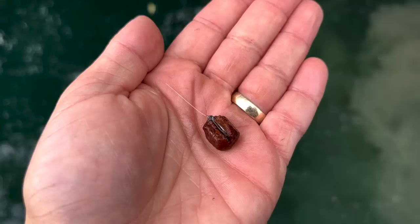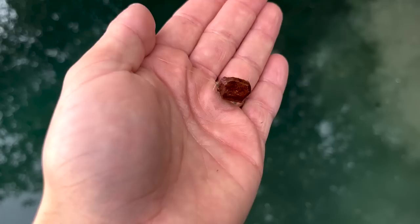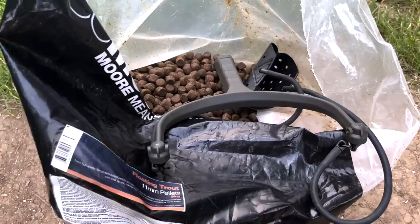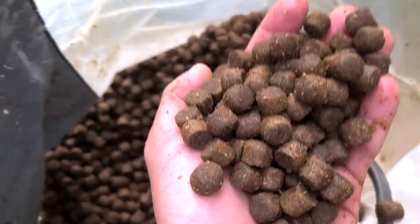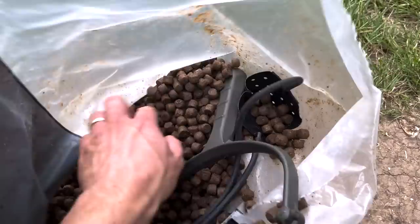Luckily, the hook fell out in the net, but that's what I had to run. Little trimmed down Duo floater hookbait, and all I've done there is superglue the hook into a sort of groove that I've made in the hookbait. This is what I've been feeding, our 11mm floating trout pellets, but all I've done to these is give them a good glaze in our salmon oil, followed by some of the new tuna booster powder, and they look delightful.